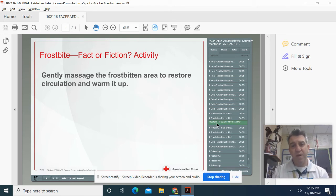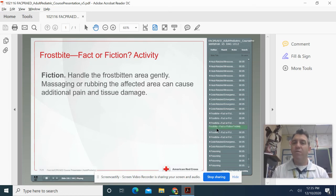Gently massage the frostbitten area to restore circulation and warm it up. Handle the frostbitten area gently. Massage or rubbing the affected area can cause additional pain and tissue damage.